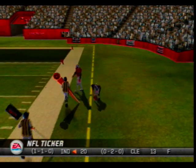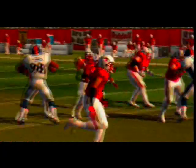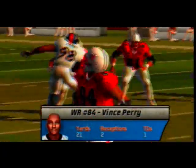You talk about great concentration. Watch this. He's able to keep his feet in bounds, make the catch on a perfectly placed pass.